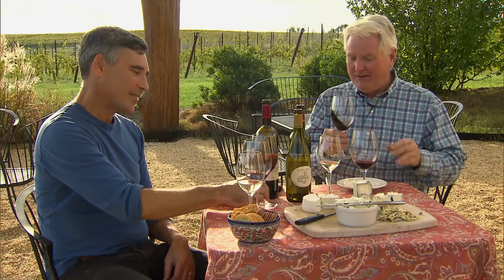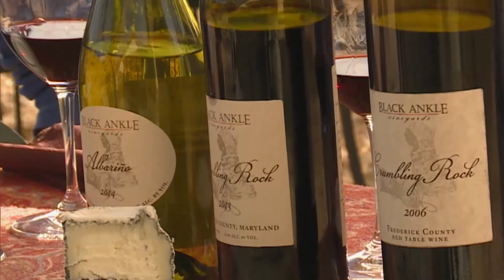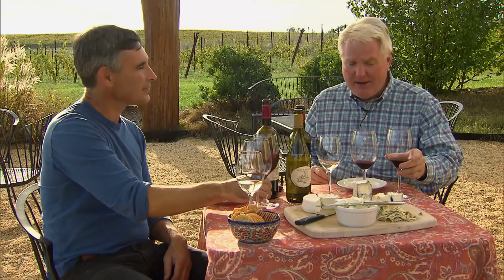And this, dear to our heart, is our debut wine, our 2006 Crumbling Rock. Oh, it won the Governor's Cup, and I have some in my cellar. Let's see what it's like now. That is a magnificent wine. Congratulations. You're doing so well here.